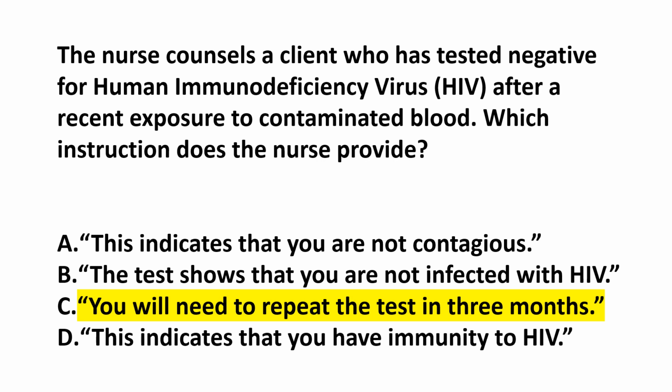Seroconversion is the period of time during which HIV antibodies replicate and become measurable. HIV infection may take up to 6 months to become detectable by lab tests, such as the enzyme-linked immunosorbent assay, ELISA test. During that time, the client is still considered infected and is capable of transmitting HIV to others.